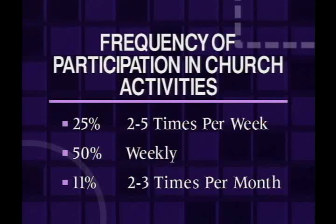We also know that older people participate in church activities. Half participate almost on a weekly basis. Therefore, we know that older people maintain an active church and spiritual life. We also know that older people have better health, more rapid recovery from surgery, less morbidity related to health problems if they maintain an active spiritual life. So if we're going to keep older people healthy, we cannot ignore their spiritual wellness.